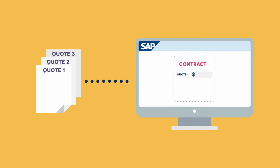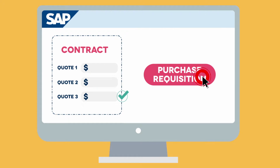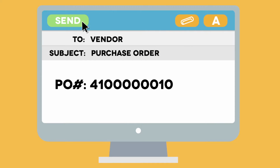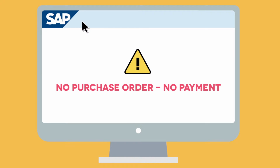Load your contract with your 3 quotes attached into SAP for approval. Next, create a purchase requisition and reference the contract. Once your purchase requisition is approved, raise a purchase order and give the purchase order number to the vendor so they can place it on their invoice. No purchase order, no payment.